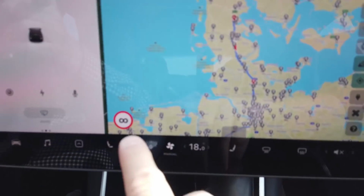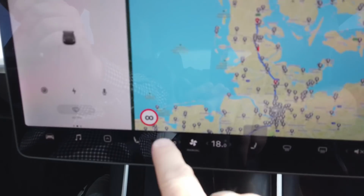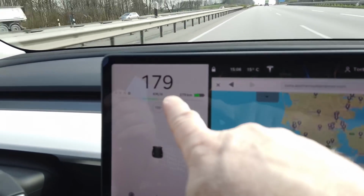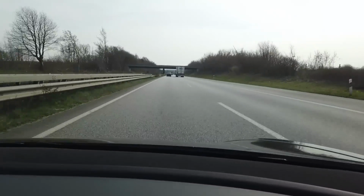Okay, so you might be wondering why on A Better Route Planner it says infinity. That's because we're in Germany now and we're on the Autobahn and we have no speed limit. See? We have not sped up this video. Holy shit.